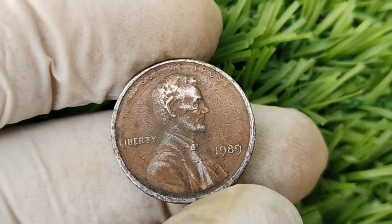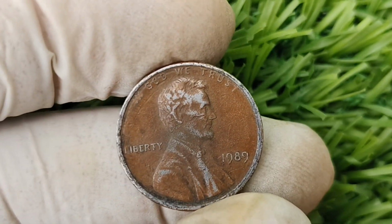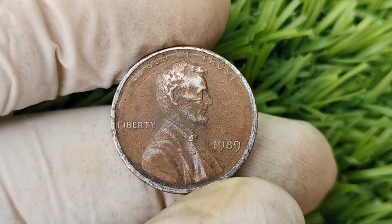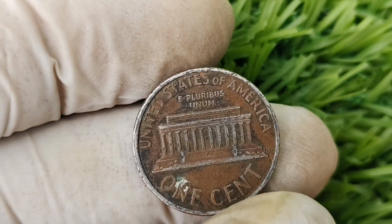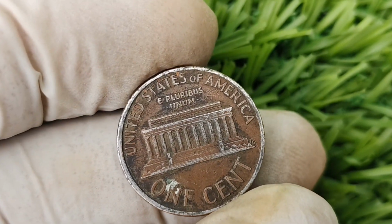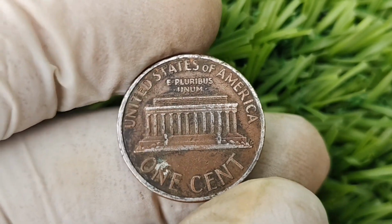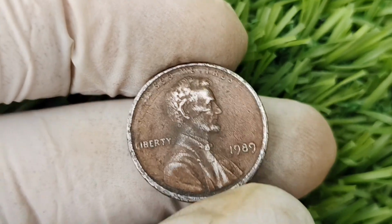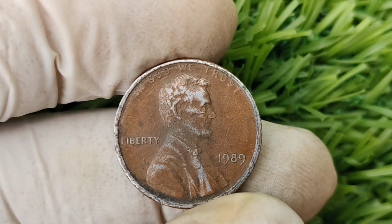Have you ever found a coin lying around in your pocket or couch cushions, only to wonder, what if this is worth millions? Well, today, I've got a story for you that might just make you rethink your loose change situation. We're diving into the world of the 1989 no-mint mark Abraham Lincoln penny. Yep, you heard me right. A single penny that could be worth a whopping $1.8 million. It sounds crazy, doesn't it? But stick with me, because by the end of this video, you might be checking every penny you own with a magnifying glass. And who knows? You could have a hidden treasure on your hands.